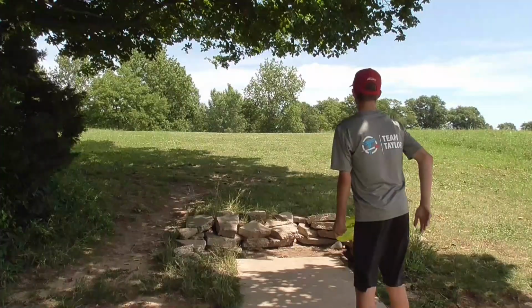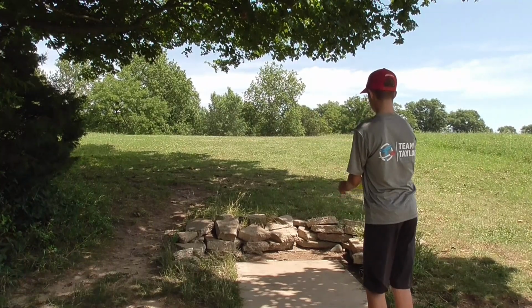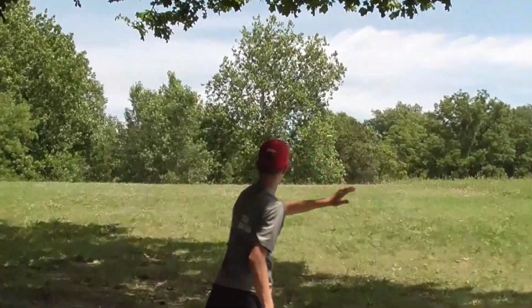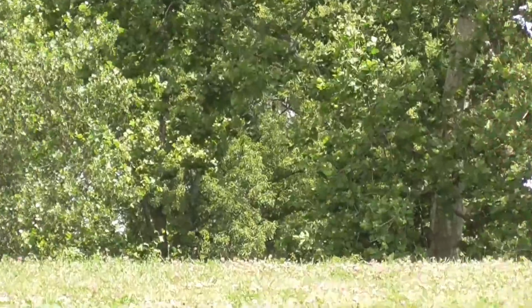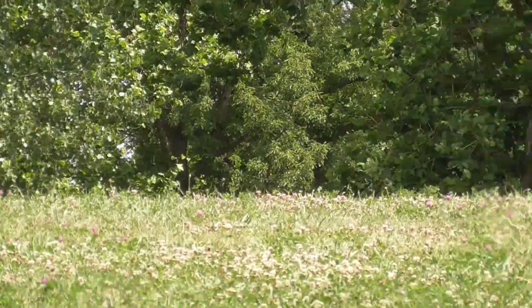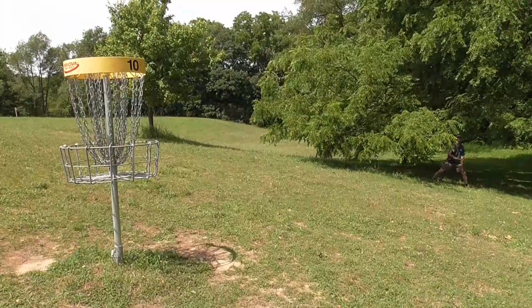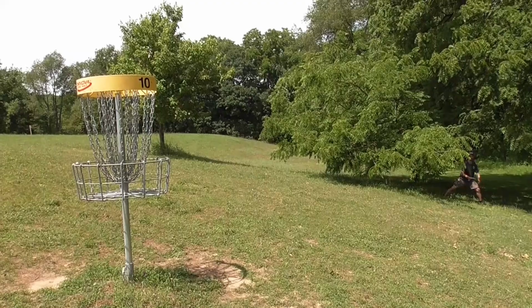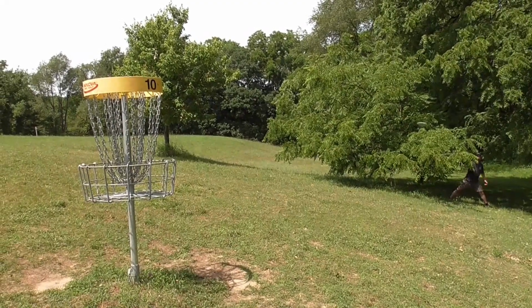Here we go. This one is how long? This one's 286. You want to throw it just over this hill. Up and over the hill. Cool shot, have it fade out to the left. That's what I was worried about with the Buzz. Yeah, I threw my Drone over there, and it hyzered because it's a Drone. It would have been great if I aimed more to the right.